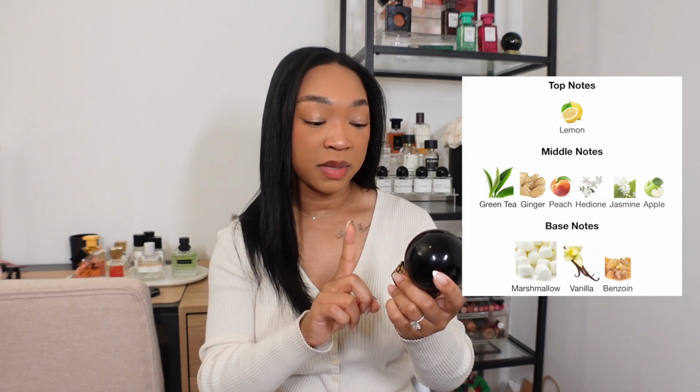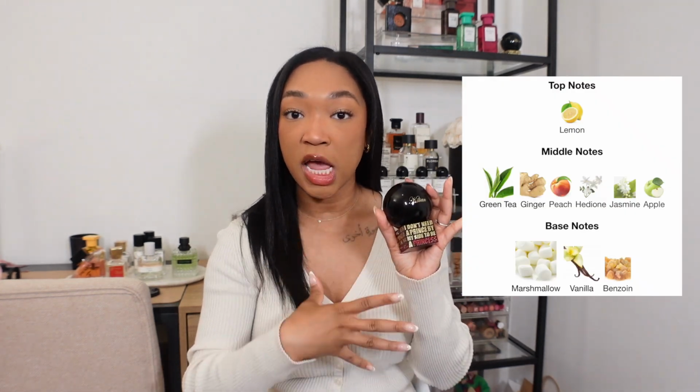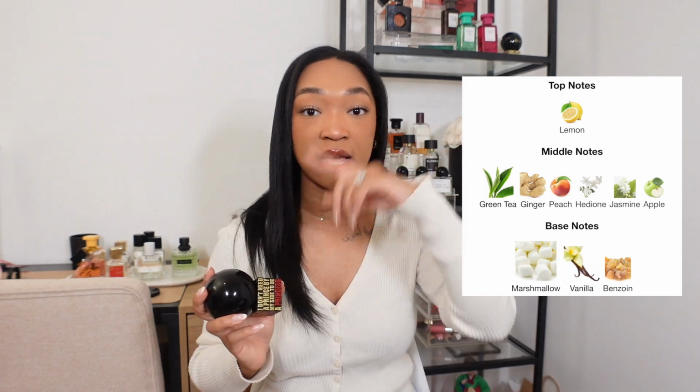So the next fragrance I have is by Kilian. This is I Don't Need a Prince by My Side to Be a Princess. They actually changed the bottle, so it's in a rectangle flanker now. This is the old bottle. I purchased this at one of those cosmetic wholesale companies. I only wear this when I go on dates with my fiance, so whenever I spray it, I think of our date.